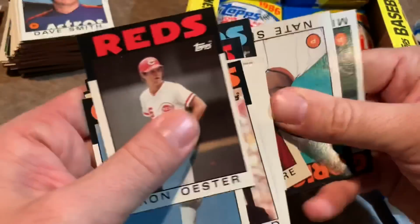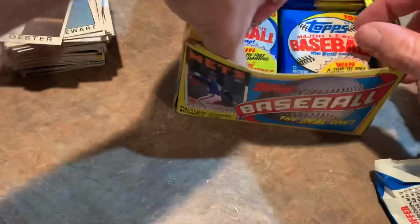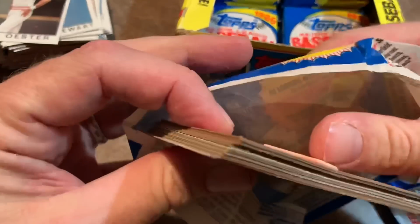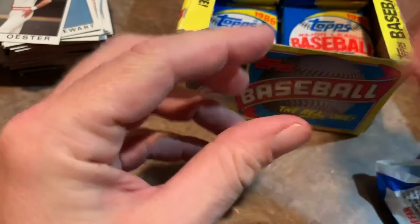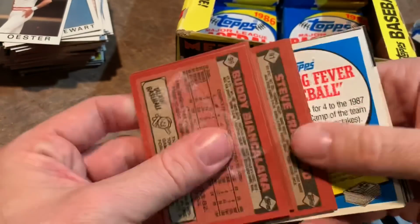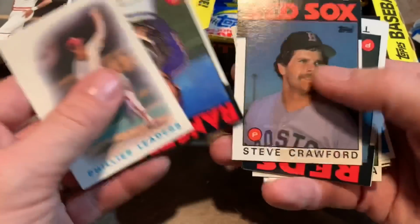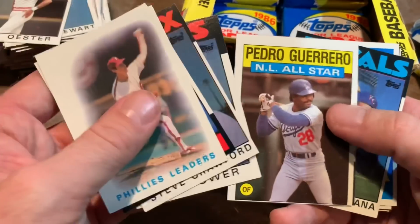This pack has nothing really good to offer unless you like Mike Krukow with the gum stain on it. There's 15 cards per pack, by the way. I don't think I mentioned that. 15 cards per pack, 1 stick of gum, which is really slowing me down. Phillies leaders with a Steve Carlton on it. Ted Power, he's a coach for the Reds. Has a mustache now. Also played for the Pirates for 1 season.